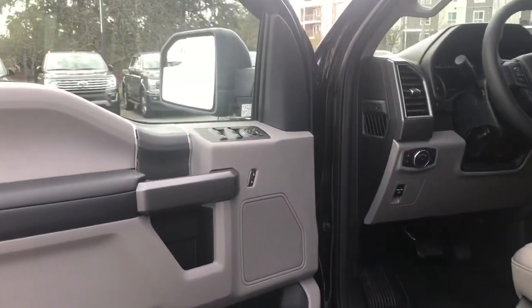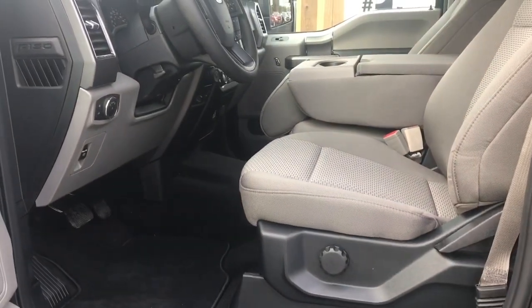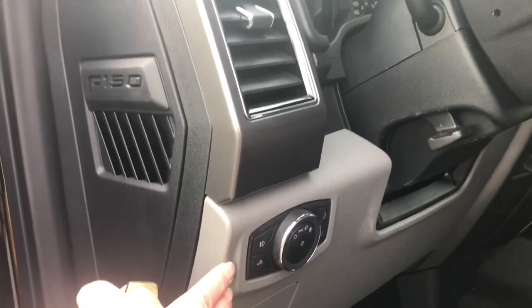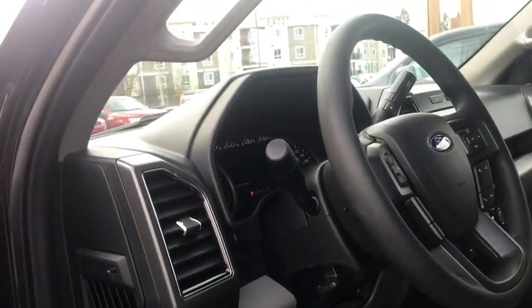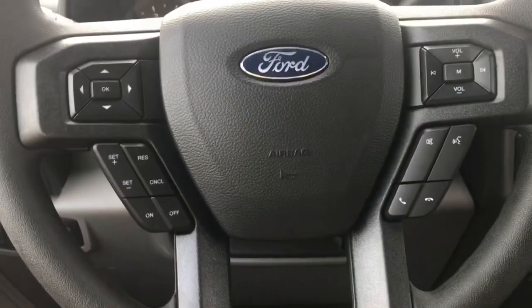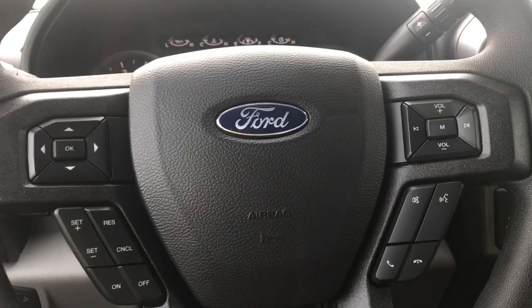Speaker in the door, as well as power locks, windows, and mirrors. The driver's seat is manually adjusted with manual lumbar. Your electronic parking brake is located here, and the lighting controls here. With the help of your running board and grab handle, it's easy to get in. The steering wheel can tilt and telescope, and on the face of it is your dash controls, cruise control, media with volume, and Sync voice activated system.